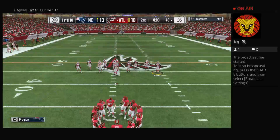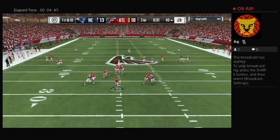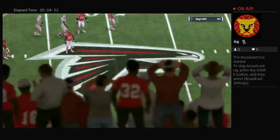And they line up now for what will likely be the last play of the 1st half. Final play of the half. It's Ryan. He's going to loft one deep left side here. So we've hit intermission. It's half.